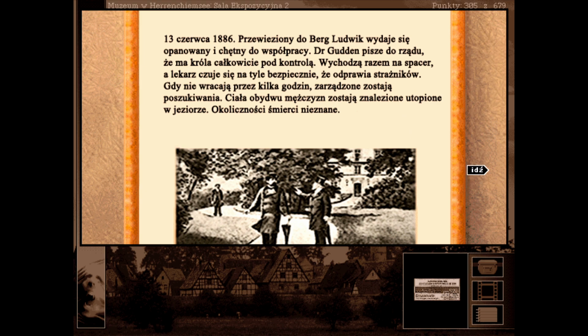June 13, 1886. At Berg, Ludwig seems cooperative and coherent. Dr. Guden writes to the government that he has Ludwig well under control. The two men go out for a walk, and Dr. Guden is so confident he dismisses the guards. When Ludwig and the doctor do not return after several hours, a search is undertaken. The bodies of the two men are found in the lake, drowned. Circumstances unknown.